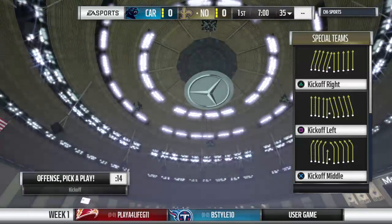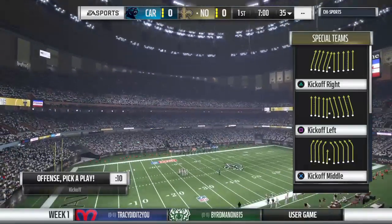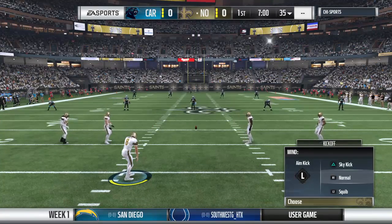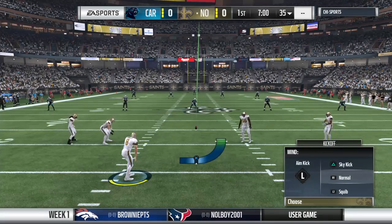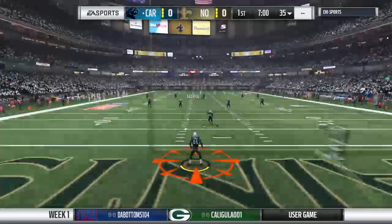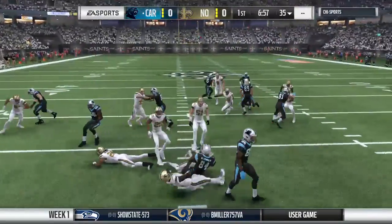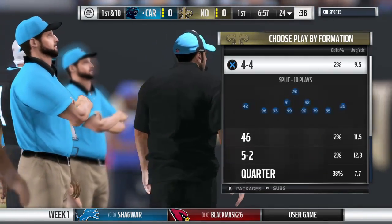First opened back in 1975. There's a look inside the iconic Mercedes-Benz Superdome in downtown New Orleans. Tonight, it's the Thursday opener for the new NFL season between the Carolina Panthers and the New Orleans Saints. With fall around the corner, football is back, America, and we're underway on EA Sports. This fielded a few yards into the end zone, and a pretty good return here. He'll be stopped just shy of the 25 at the 24-yard line.